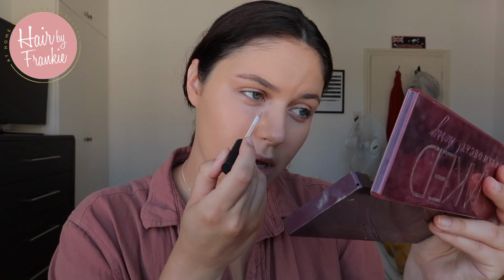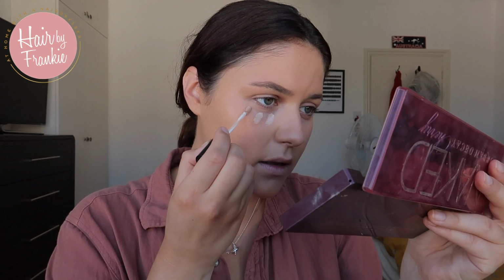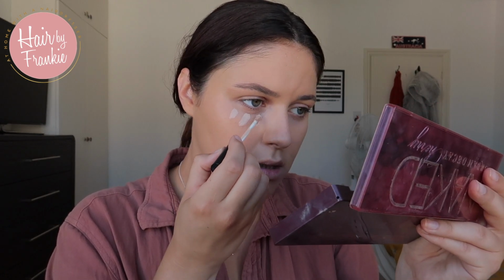So now we're gonna go back in with the Morphe Concealer. So this is the whiter, sandier concealer. And again, I don't go right up under the eye socket. I just put a few little splodges like that. And then I blend one side at a time just because it dries really quickly.